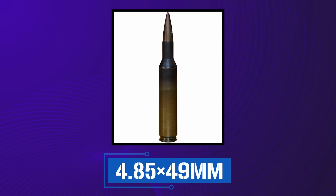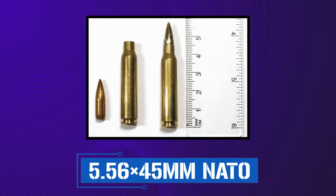The 7.62 by 51mm was too large and too powerful for the modern battlefield, and thus the floodgates for indigenous cartridge design were thrown open once again as the debate raged on about what would replace the 7.62 by 51mm cartridge. So this sparked the British to begin their own cartridge development and resulted in the 4.85 by 49mm cartridge, which was used during the development of the SA80 family, itself a derivative of the 5.56 by 45mm cartridge that would become the new standardized NATO intermediate round.